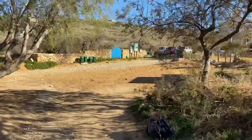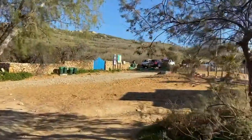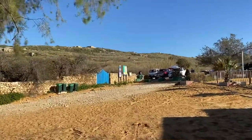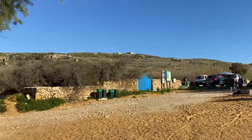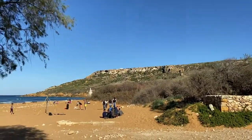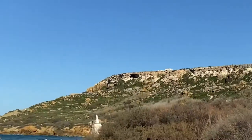So this is Ramla Bay, the yellow sand beach, and I will just show you. There's a cave on the right hand side, and that's something I really wanted to do because you can get great views from the cave. So that's the cave.